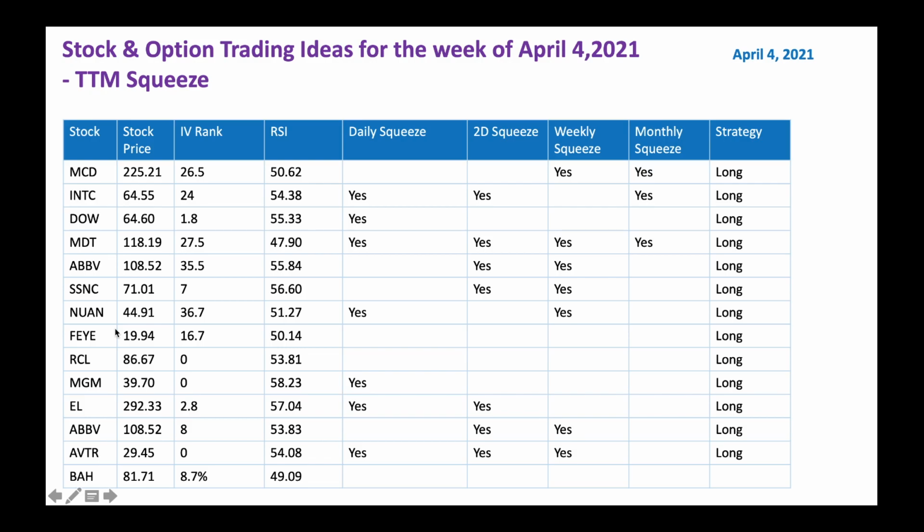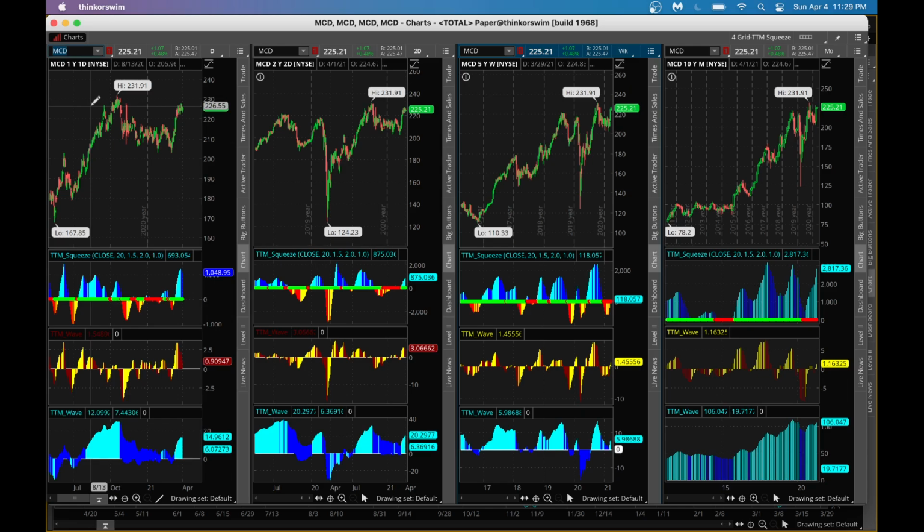Now let's jump into the Thinkorswim platform and look at some of these indicators, some of these stocks, and look at trading ideas. So this is the Thinkorswim platform. Right now I'm looking at McDonald's, MCD. We have a 1 year, 1 day chart here. That's the first column. Second column I got a 2 year, 2 day chart, and then I got a 5 year weekly chart, and then a 10 year monthly chart.